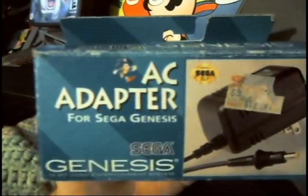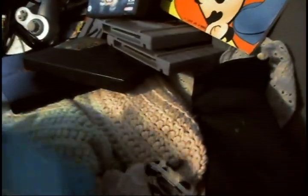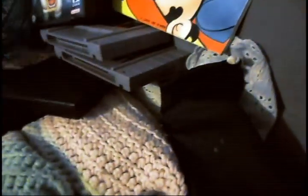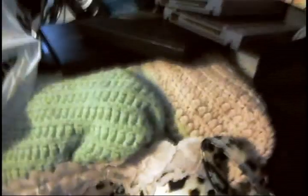Okay, now for this, actually, I forgot to mention an item from that same sale for $2. This is cool. An AC adapter for the Sega Genesis Model 3 with its box. I can tell it's Model 3 because it says Majesco Sales Incorporated on the back, and that's when Sega sold the rights to their Genesis to Majesco Sales to produce more Genesises and power supplies and games and all that kind of stuff.